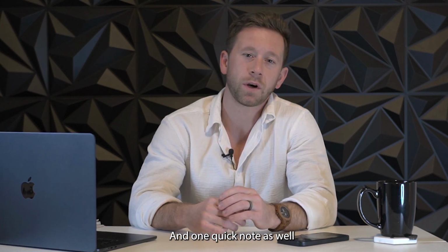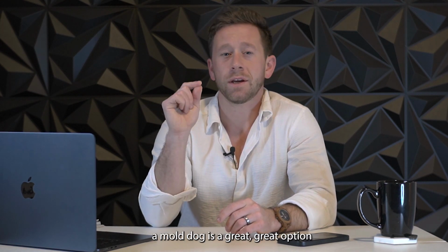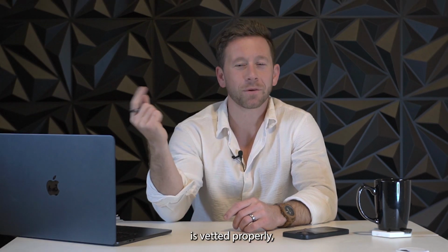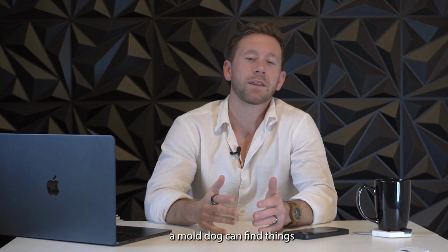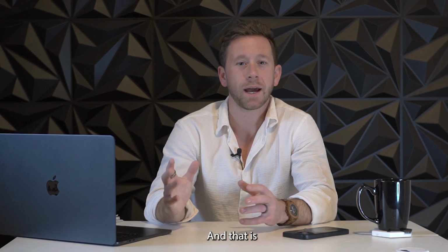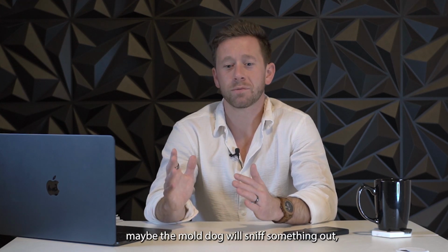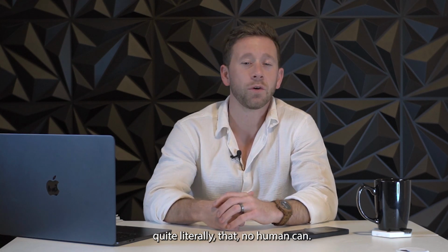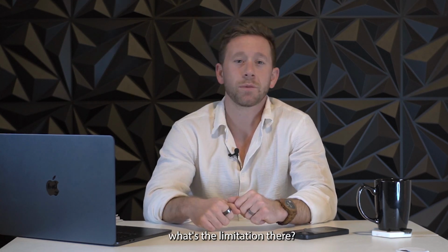And one quick note as well, a mold dog is a great option if the mold dog is trained well, first of all, and is part of a good team and really is vetted properly. A mold dog can find things that humans will never be able to find. And that is another important tool. Maybe the mold dog will sniff something out, quite literally, that no human can. But even with that, what's the limitation there?